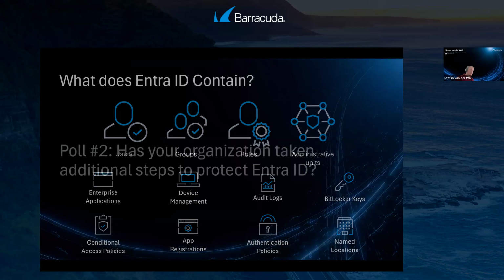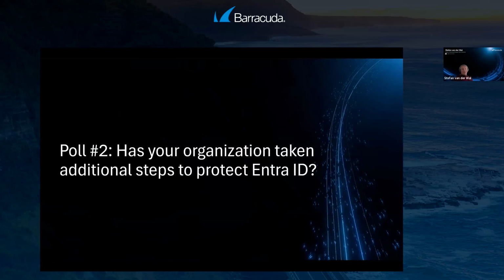Which brings me to my second question today. Has your organization taken additional steps to protect Entra ID? And with additional steps, I simply mean, did you look at the system and go, there's a lot of information in here, what should I be doing to protect it? And which actions has that led to? Many, somewhat, no, we haven't thought about it, or hey, I think Microsoft has me covered. They're all valid answers, just trying to get a general idea of how it lives within this audience.